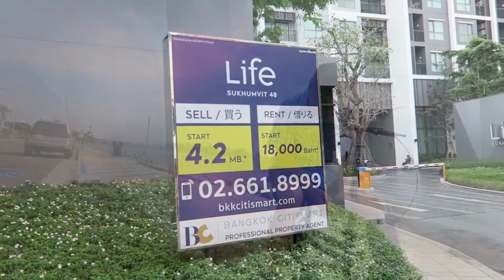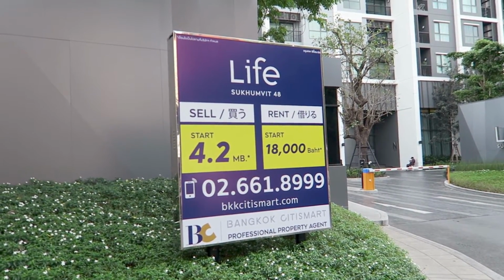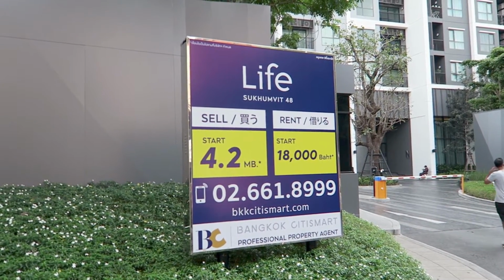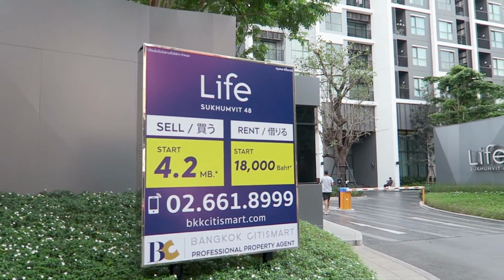So that's where I'm staying, right at the Life Sukhumvit 48. It says 18,000 baht for rent. I'm sure that's for a studio. Like I say, most people, I spoke to two, said they were renting one bedrooms for about 20,000 baht, which I think is a little over 600 US.